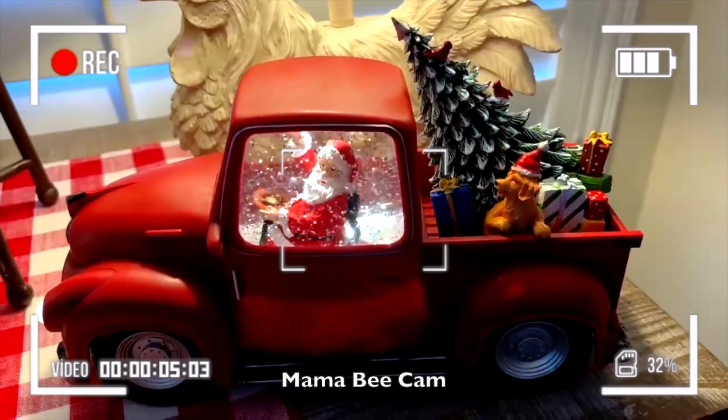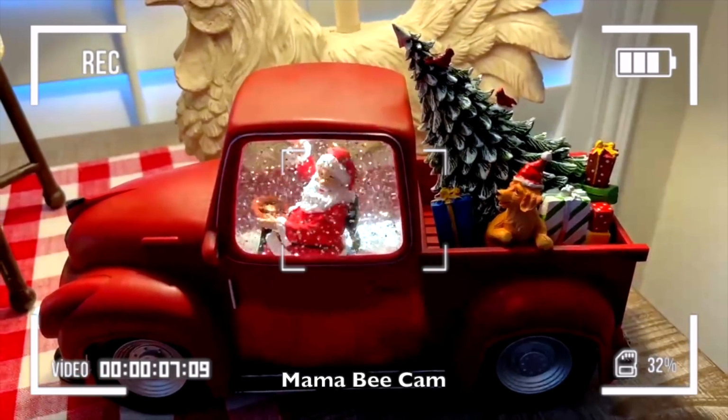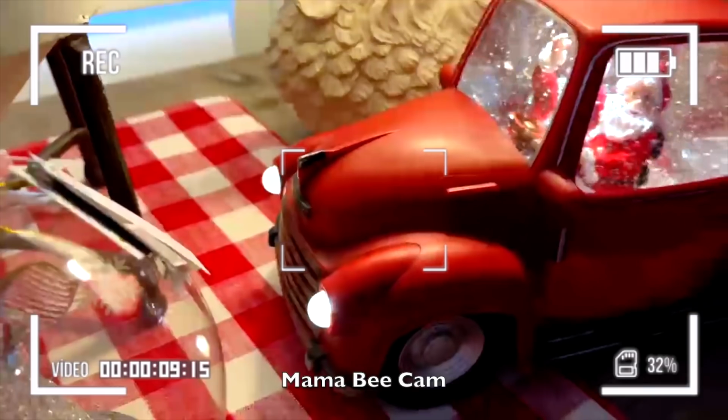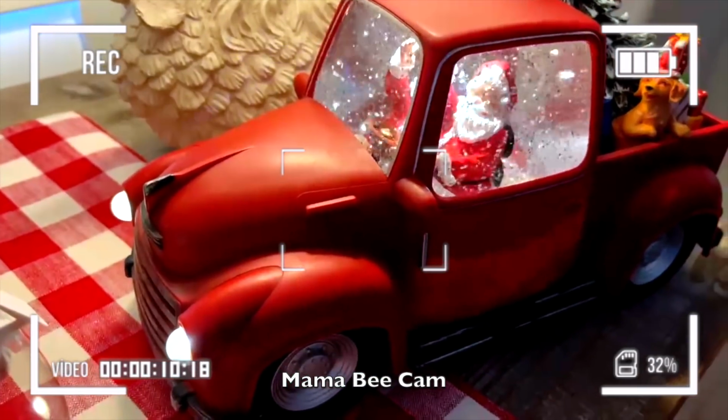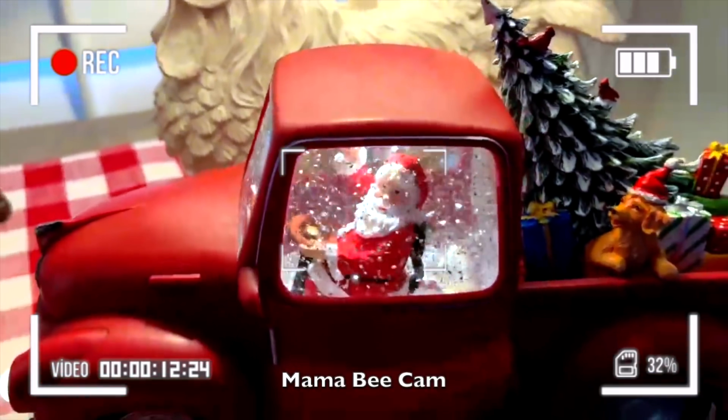Valerie Parr Hill did it again. Look at Santa in his little truck. And he has all these cute little guys in the back, the dog and the presents, and even the headlights go on. Oh yes, Santa, come bring me something good.